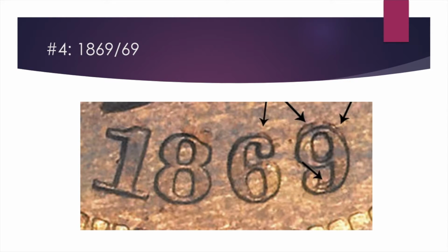Number 4 is the 1869 over 69, so similar to the 67 over 67. This is another one of those dates where 2 of the later digits have some doubling, and they exhibit it in the northern part of the 6 and the 9, with the 9 being more prominent. You sometimes can see another layer in the 69 and the 9 digit, but it's mostly on the northern part as evidenced here. And this will be similar to the 09S in that it starts out about $350 in the circulated condition, but it gets a little steeper as the condition increases up to $1,000 in about uncirculated condition, and can reach $7,500 or more at its finest.